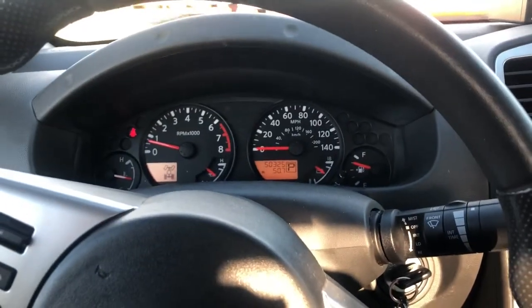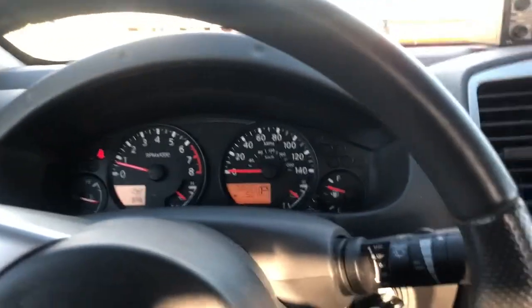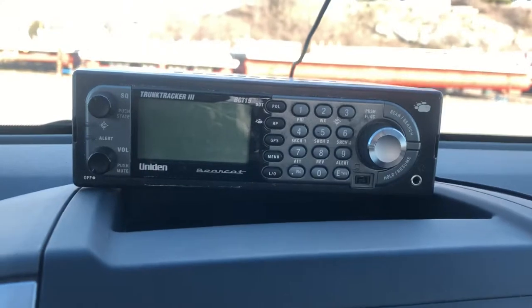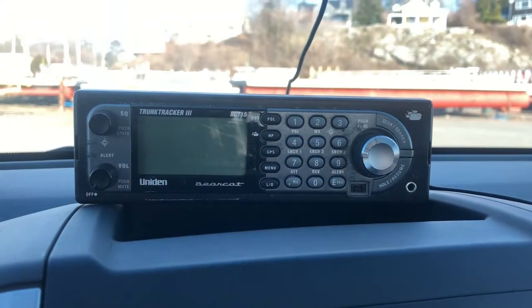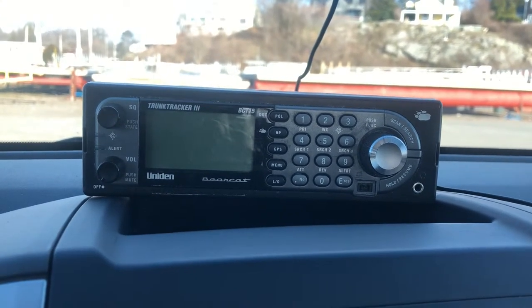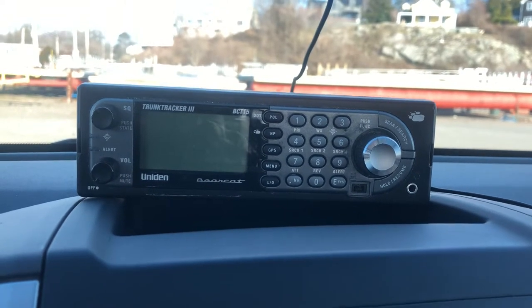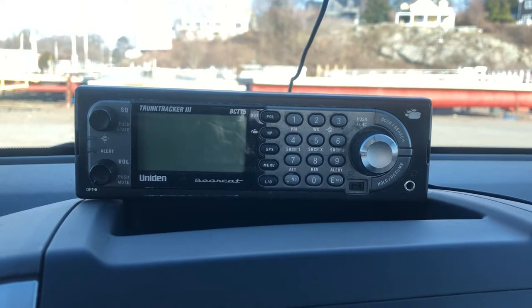I recently had to swap out my last base scanner for this. That scanner is pretty awesome. Not that one, the one I had up there before, the BCT15N. It's very reactive. Probably the fastest scanner I have. It can really pick up quick.